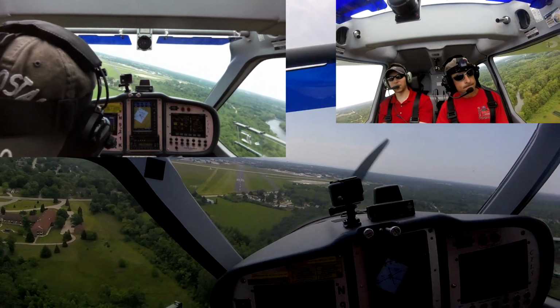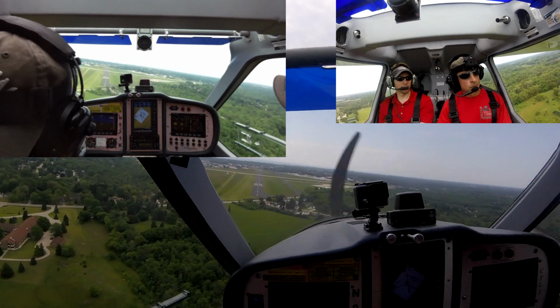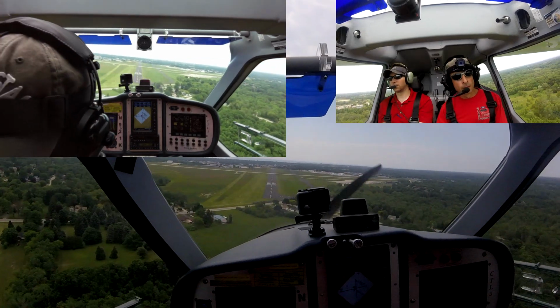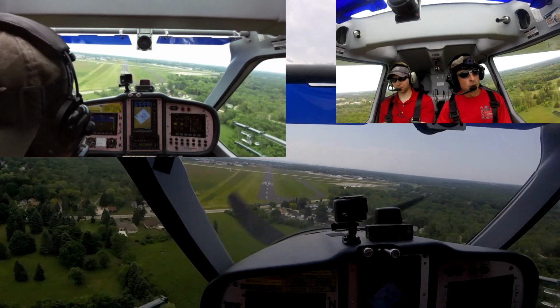Now in gusts like this, when you come in with a little extra airspeed, just be aware that you're going to float longer if the gust stays. So don't go into the flare too early. Okay.